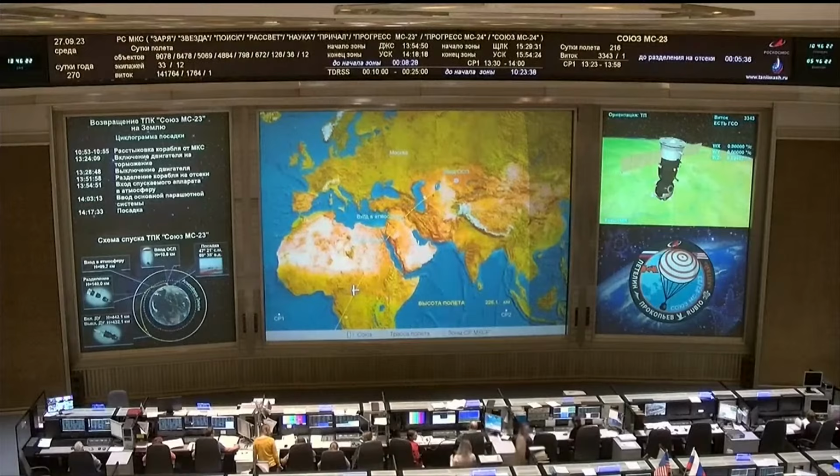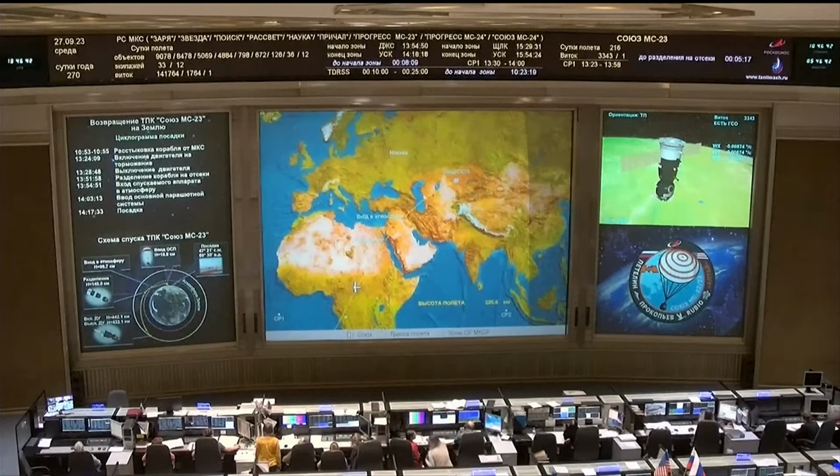Again, voice communications not possible through the relay from the International Space Station from the Soyuz spacecraft at this moment. The Soyuz now too far away from the station to provide that relay. This is normal. Everything is proceeding on track, coming up on the 5-minute mark until module separation.